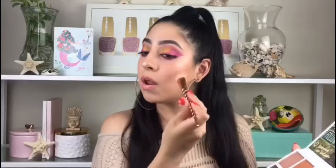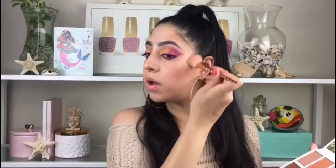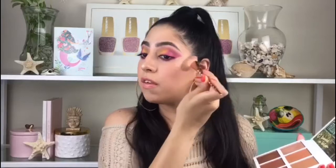I'm just gonna contour my face so you guys can see. I'm gonna get the color Ruinas and contour the face. Just grab a little bit if you're not tan, because I feel like these shades are made for when you are super tan. Right now I'm putting a little bit extra so you guys can see. This is basically a palette you have to use if you're actually tan, because if not, just grab a little bit and that's gonna be enough.